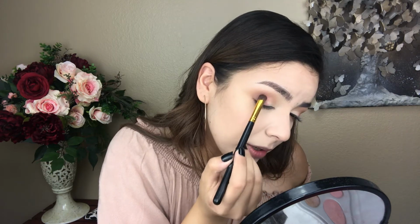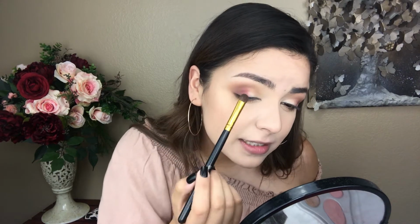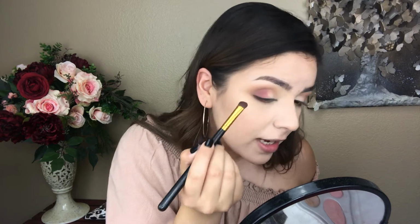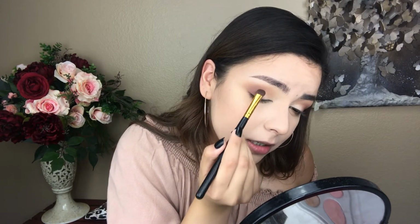It's super annoying because I have a section on this eye that just won't grab pigment. It's so funny. It's this area right here. It just never wants to grab any sort of eyeshadow. I always have like a little gap right there and it's super annoying.